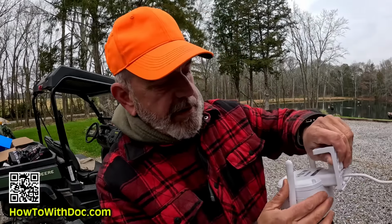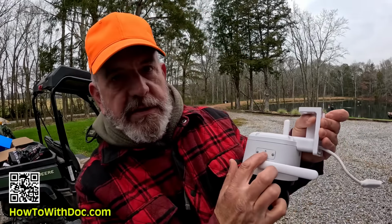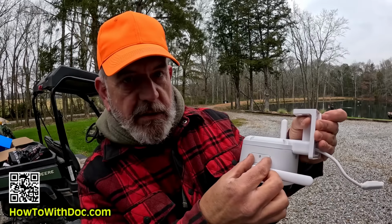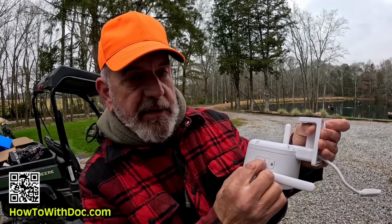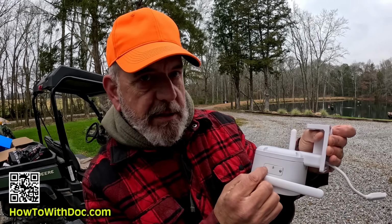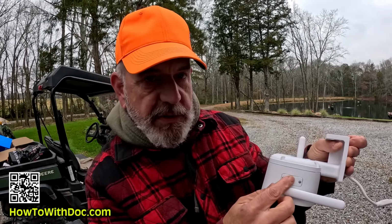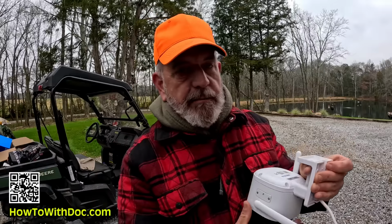The other thing that you need to know is when you first set this up, you will need to take these two screws off on the side. This is a little compartment. There's a spot for your SIM card. There's a power switch in here, and there's also a reset button in case you ever need to reset it for any reason. And then once you turn it on, you close that up.